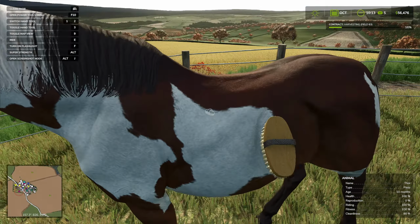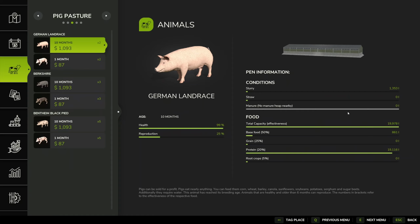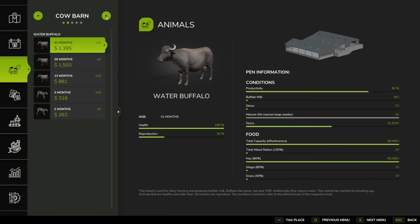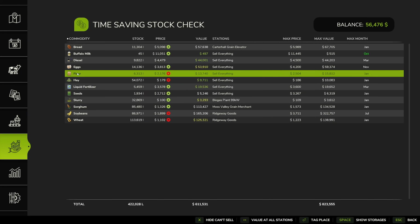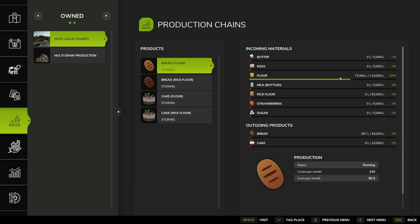Come on, there we go. Like I said, I'm still not sure when Thor would be sold. It's $1,600 right now. I don't know what they max out on. Oh, I guess there's a puberty actually. Older than 22 months can reproduce. So maybe I have him reproduce. I'm not sure how that's going to work, but yeah, there is a lot of flour. There's 6,000 liters of flour over in this production still, I think. And then there's 75,000 liters in the bakery still.